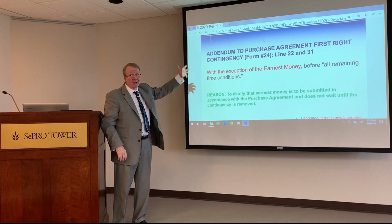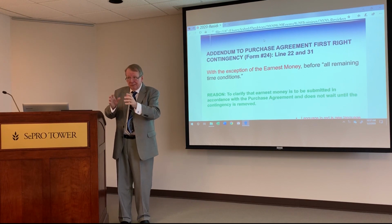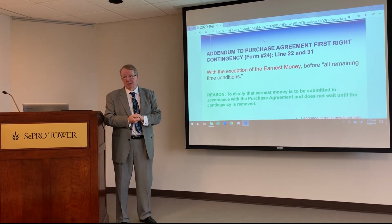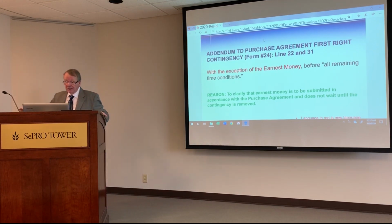This change, again, happens in several documents, and from now on, all of the things wait until the contingency is removed, except up front, you will still have to give your earnest money to the listing broker or to the seller or the escrow agent.